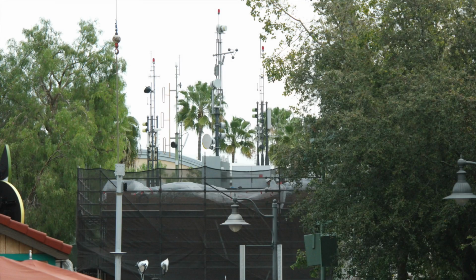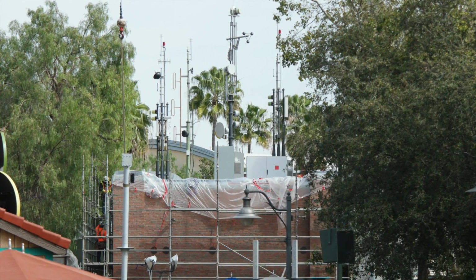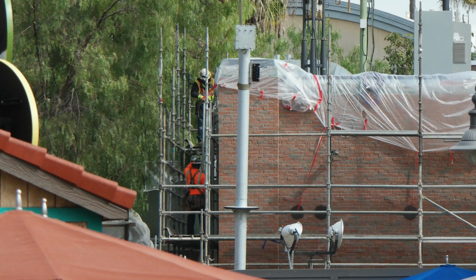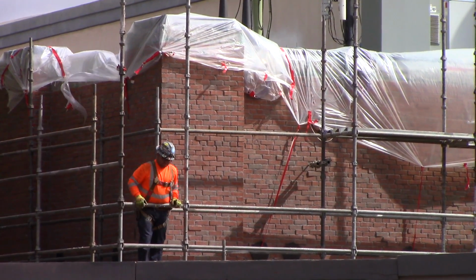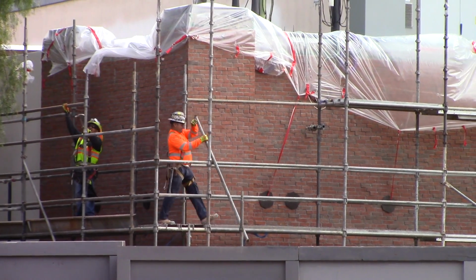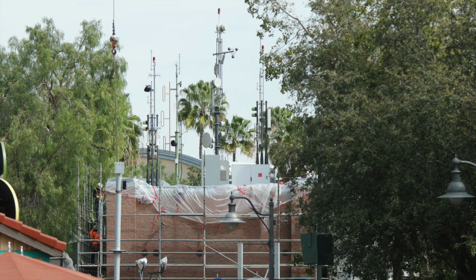Alright, approximately 4 hours later, the scrim that was being used to cover up the sidewall of the building has been removed. Workers are in the process of taking down the scaffolding. With the scrim taken down, we have a great view of the brick wall. And the scaffolding continues to be removed.